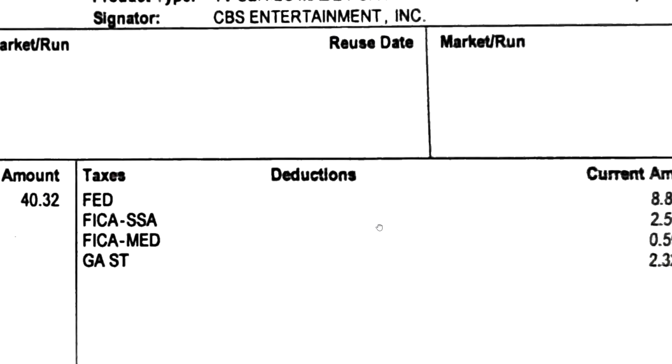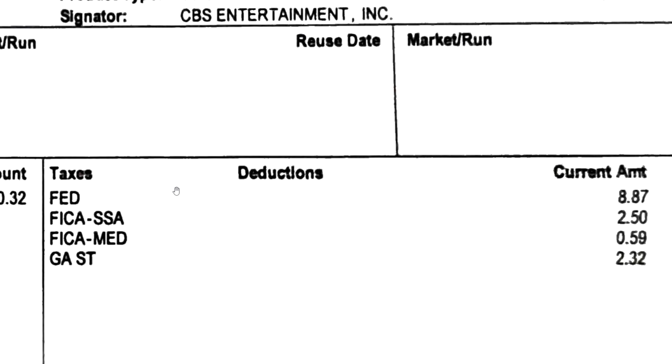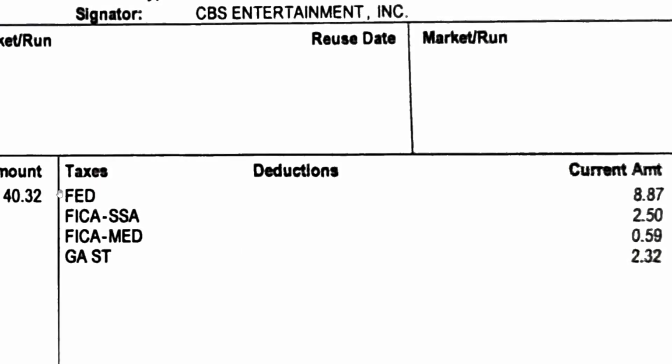Now for the fun part, let's talk about the taxes. The taxes, as you can see here, they withheld federal, FICA Social Security Administration, FICA Medicare, and Georgia state taxes. Now, as you can see, for the federal, they actually withheld 22% of the $40.32, because when I filled out my W-4, I gave it permission to withhold the maximum amount possible. Now, I didn't really know what I was doing at the time, but that is what I told them. So you will have the choice to tell them how much you want to be withheld in terms of federal taxes, up to an extent, of course.